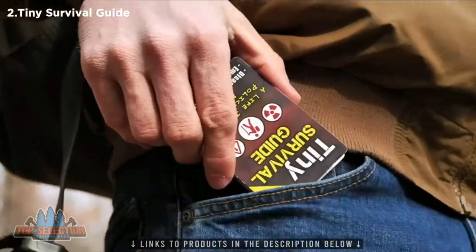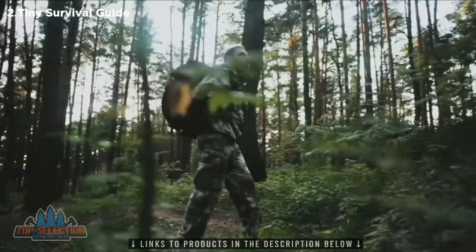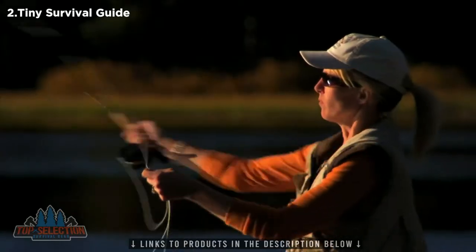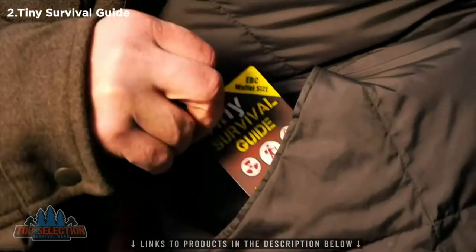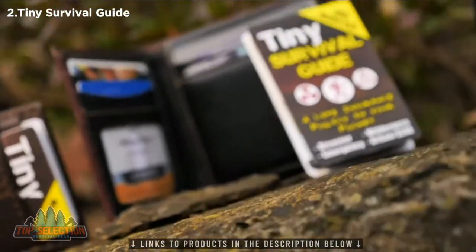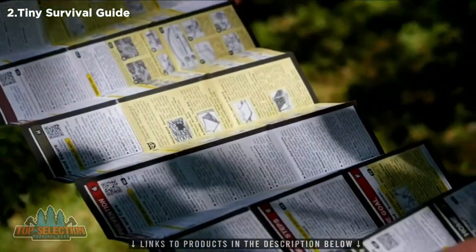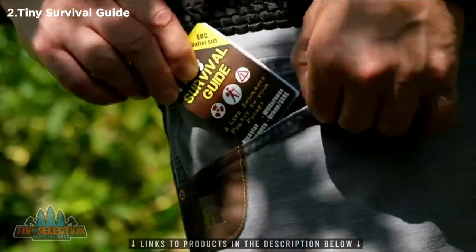Tiny Survival Guide gives you the confidence to get out there, experience new places, and live your dreams, knowing that you have a life insurance policy in your pocket. Step up to the smallest, lightest, most comprehensive wallet carry emergency survival guide ever engineered. This is the Tiny Survival Guide.